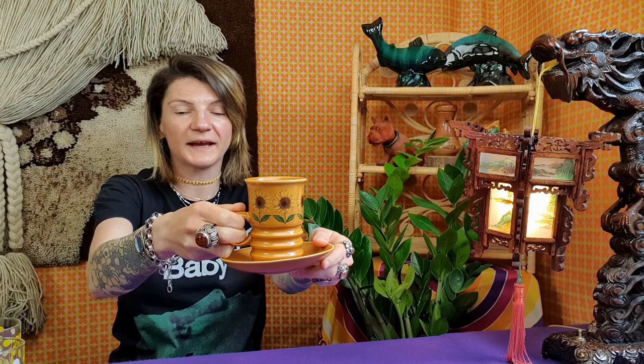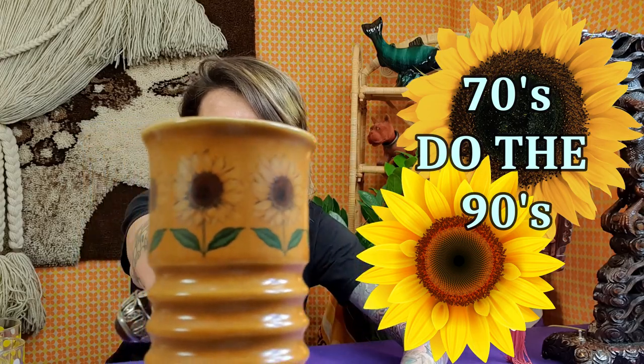Cheers! Before we start, let's talk about mug of the day, or maybe a cup of the day. Very posh, with saucer. Carlton pottery. It's like 70s to the 90s. Inside there's coffee. We need energy because today we're going to discuss 11 fantastic vintage objects.